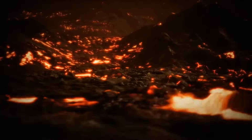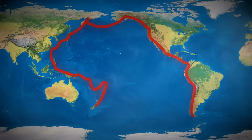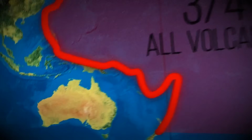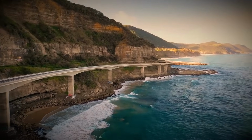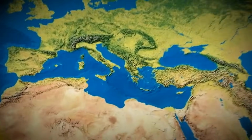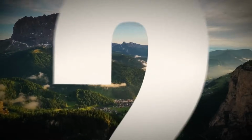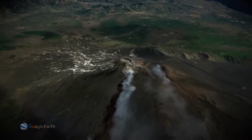When we think of active volcanoes, one region comes to mind: the Ring of Fire in the Pacific Ocean. 3/4 of Earth's volcanoes sit within this belt. Compare the area to Australia, which doesn't have any volcanic activity. The old continent of Europe is also calm, or at least we like to think so. Can you guess what the most active volcano in Europe is? If you thought of Mount Etna on the island of Sicily in Italy, you were right.